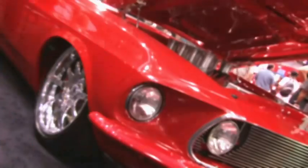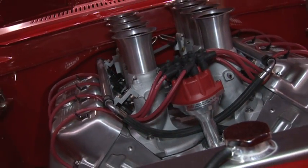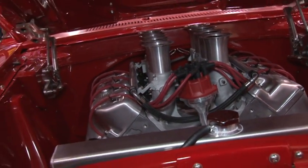So we found Bodie Stroud, who's created this masterpiece. It's called The Real Thing, a '69 Mustang, mate. It looks fantastic. Good job. Thank you very much. It's been pretty cool, the response we've had to this thing here at the show. We did a lot of work. We built the car in 4 months.